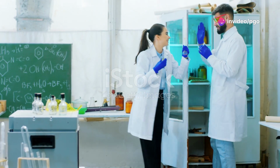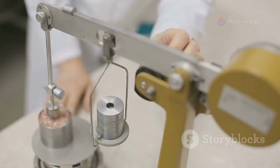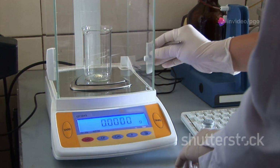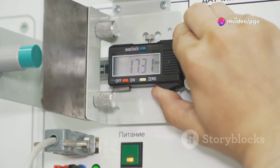Hey there, science fans. Let's talk about labs. Labs are where amazing discoveries happen, but accurate results are super important. That's where calibration comes in. Imagine a scientist measuring ingredients for a new medicine. If their scales are off, the whole experiment could be messed up.